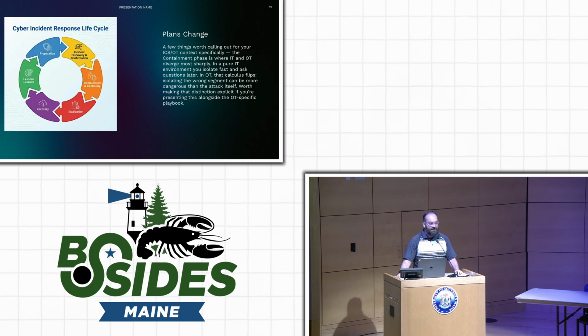So this is the life cycle. This is what I love to show people. The life cycle does change in IT environments and OT environments. It's not the same, and we'll discuss why. But you're going to understand that the life cycle needs to be followed.